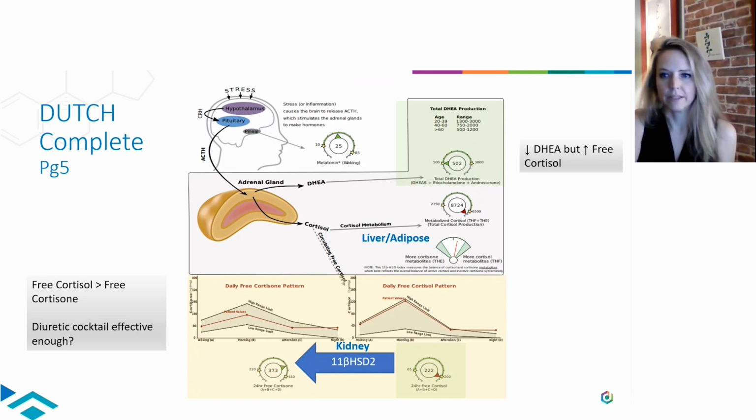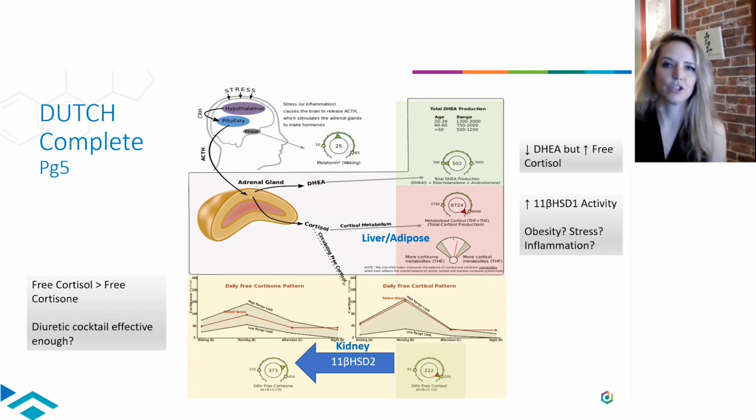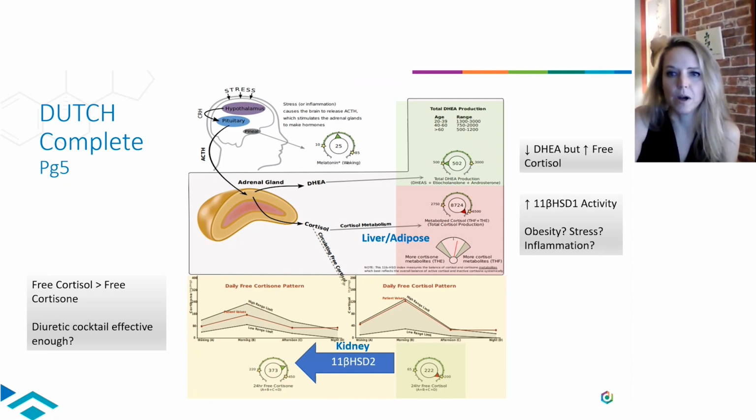All right, when we assess DHEA, we see that it's low normal compared to pretty high free cortisol. And we think about that relationship with arterial stiffness. And of course, we have our high metabolized cortisol, and that's suggestive of high 11-beta HSD1 activity that we see in obesity, stressed patients, and inflamed states.